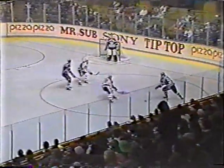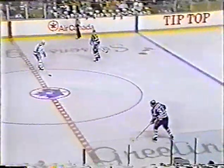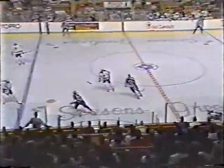Zamnov missed. Andriyevsky with a pass. Ломакин picks it up again. Zamnov, the center, has Ломакин with him. Andriyevsky is trailing the play, and Ломакин is knocked to the ice by Richardson. Andriyevsky to the side of the net, and Richardson was there again for Toronto. 1.5 minutes gone in the second period, a 2-2 tie.